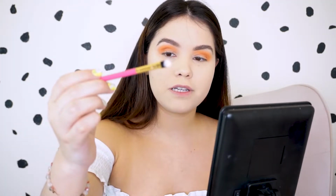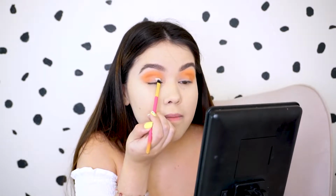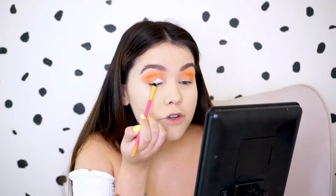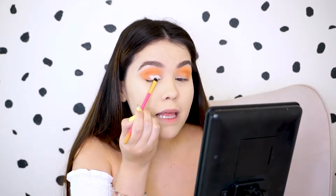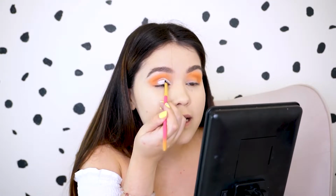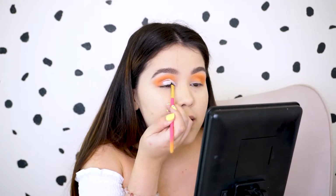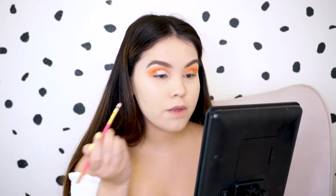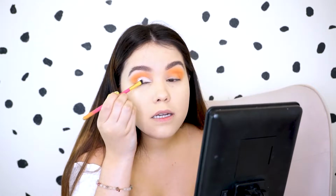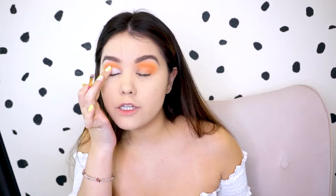To cut the crease, I'm going to be using a very flat brush. Can you see? I'm just going to start by pressing it. A trick that you guys can do whenever it comes to cutting your crease, if you've never done it before, is apply it at the bottom and then look up, and then you can see where your crease would naturally cut. See, it's so easy. So I'm just patting it on, and then I'm just using my finger at the end just to blend the two colors together.